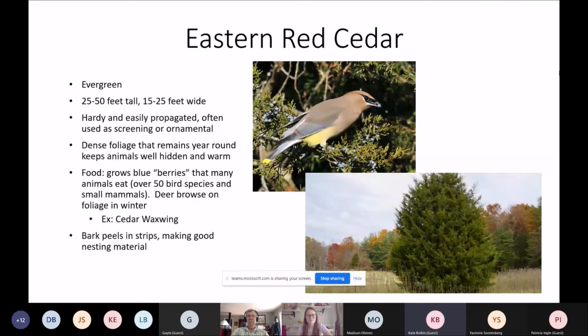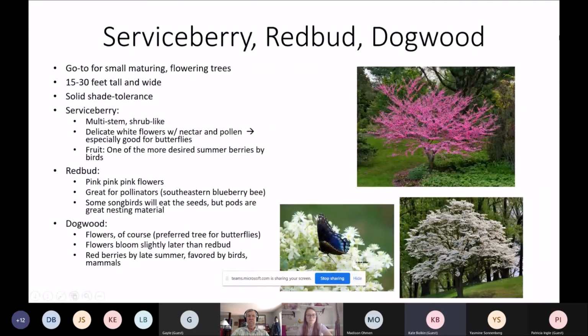Next, I kind of grouped these all together because, as you can imagine, they're pretty similar. They're going to be all of your small maturing flowering trees. We have the serviceberry, the redbud, and the dogwood. They all get to about 15 to 30 feet tall and wide, so they're really great if you're looking for something maybe for a patio area, or you don't have a ton of room, but want something really gorgeous and ornamental. Because they are smaller trees, they are used to living in the shade, so they are quite shade tolerant, especially that redbud and the flowering dogwood too can survive shade super, super well.